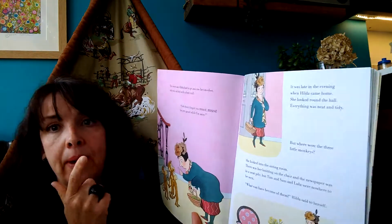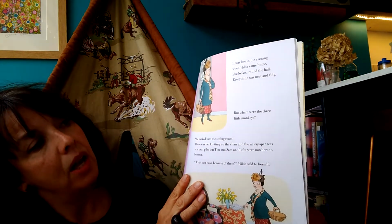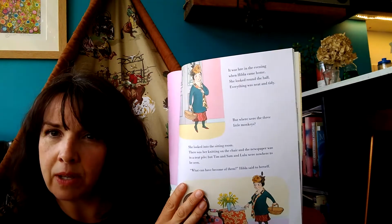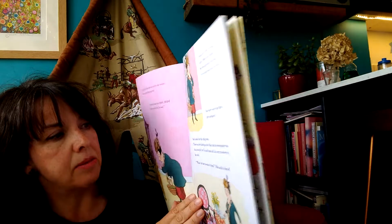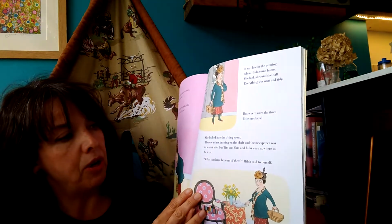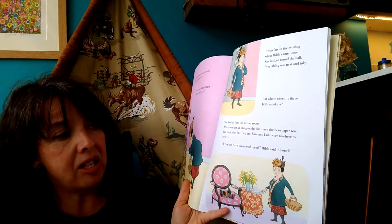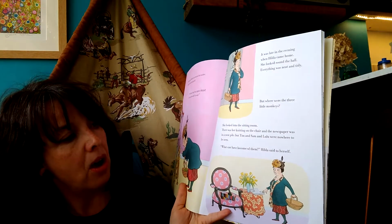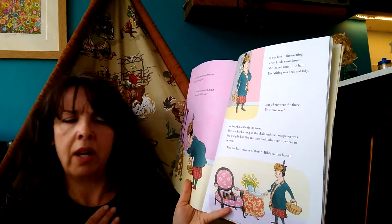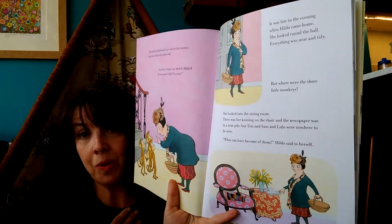Anyway, it was late in the evening when Hilda came home. And she looked around the hall and everything was neat and tidy. But where were the three little monkeys? She looked into the sitting room. There was her knitting on the chair and the newspaper was in a neat pile. But Tim and Sam and Lulu were nowhere to be seen. Oh, what can have become of them? said Hilda to herself. She's not used to this, is she? She's used to a big fat mess.